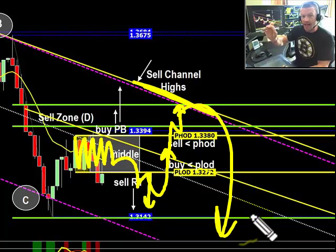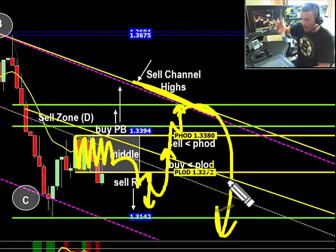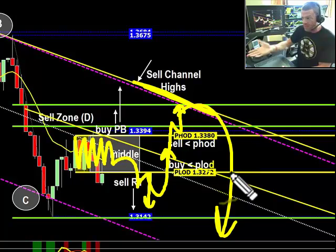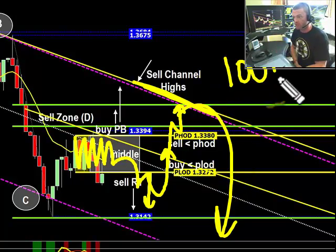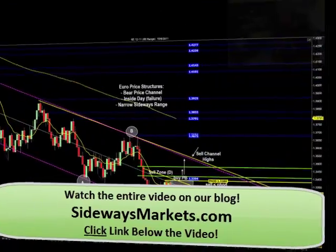So we begin our day inside. We go outside to the downside, we fail. We come back up, buy those lows, nice big winner there in the euro. We then go right up to the high above the previous high of day, buy a pullback there, goes all the way up. We're buying pullbacks on the way up. And that finished our morning, guys. Over 100 ticks of profit, over $1,000 on the euro this morning.